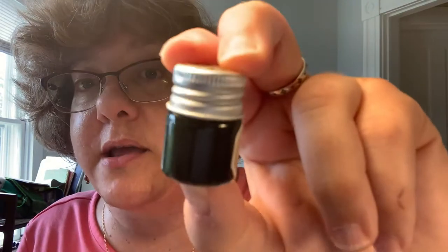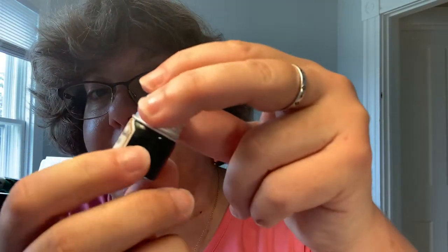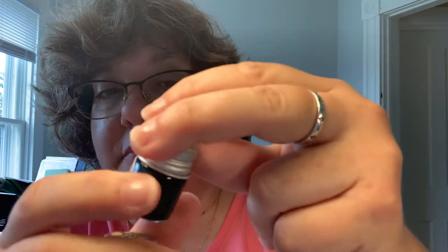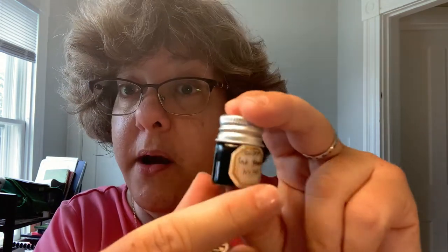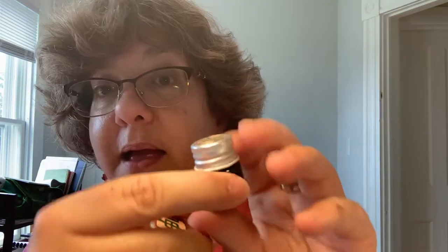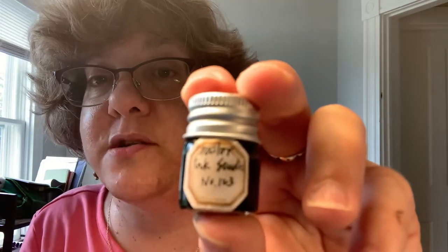Those of you who are familiar with Birmingham Pens and their ink sample program know that when Birmingham first started doing their ink samples, they also used these utterly adorable glass jars that have the metal top. Nick Birmingham's moved away from them because they're hard to store in quantity compared to the vials that we're used to that you can put in racks. But these are utterly cute. And they have the Yoseka brand on the top and then the label, and that's handwritten. This one is the Sailor Ink Studio 123.